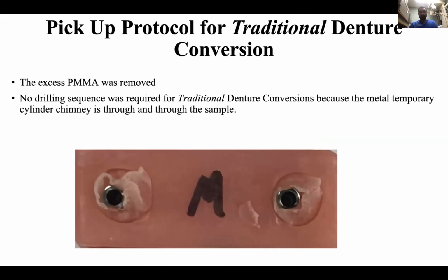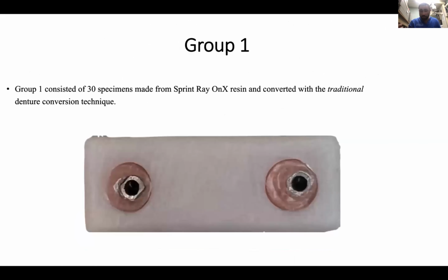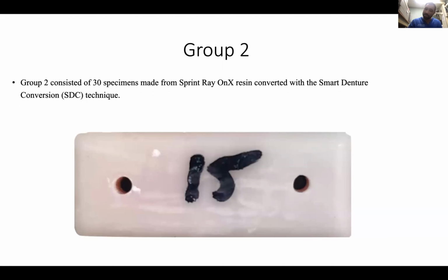And this is what it looks like. You can see you have pickup material filling in the big holes and your cylinders poking out through and through. Even though this is a specimen, it doesn't look as neat as my smart denture conversion ones with the little tiny screw axis holes. This was group 1, so I did this for all the materials. Again, 3D printed Onyx resin. This is the traditional. Notice the big holes. You also have to trim back the temporary cylinders, which sometimes heats them up and makes them move, so you have to pick them up again. This is versus 3D printed smart denture conversion, with a much smaller hole.